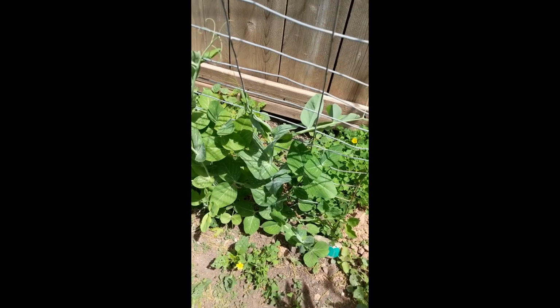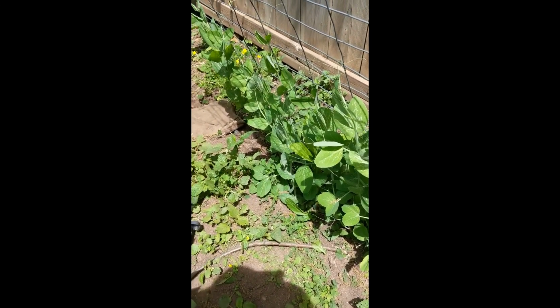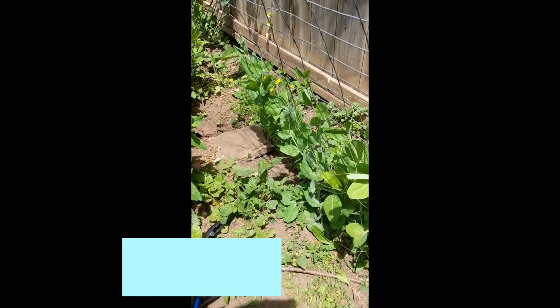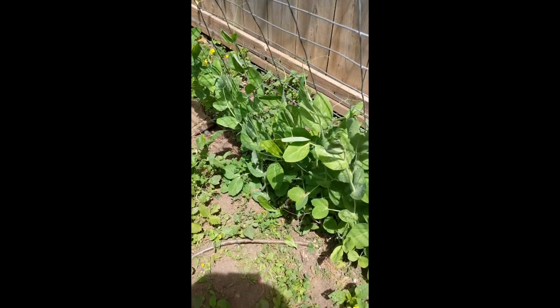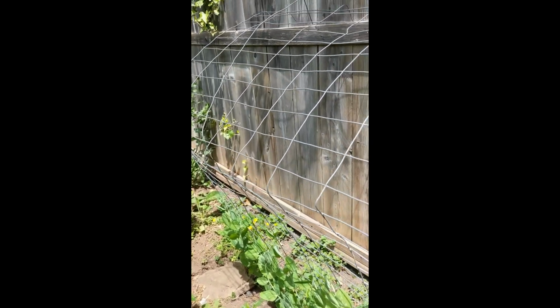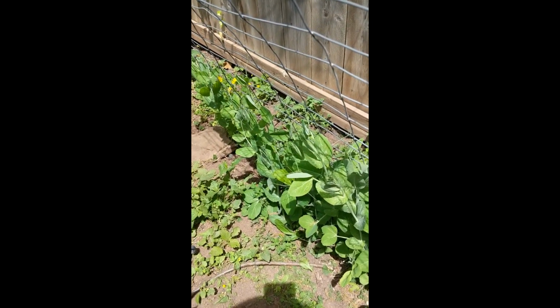I have some peas growing here. Sweet peas are another one of my favorite vegetables. They're another early spring crop that you can actually direct seed into the ground. And then they're going to grow up this metal trellis I have here because they like to climb.